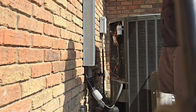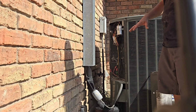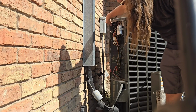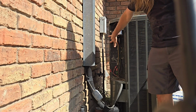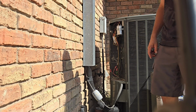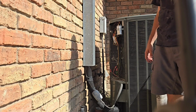But if it's just the connection between it and the fan, then there's going to be something in these wires right here, in this connection in that breaker, that's causing that to happen. So if you have a safety in there like mine, or there's also a safety on top of that compressor that if that fan's not working, that compressor won't run. So it could be something like that as well.